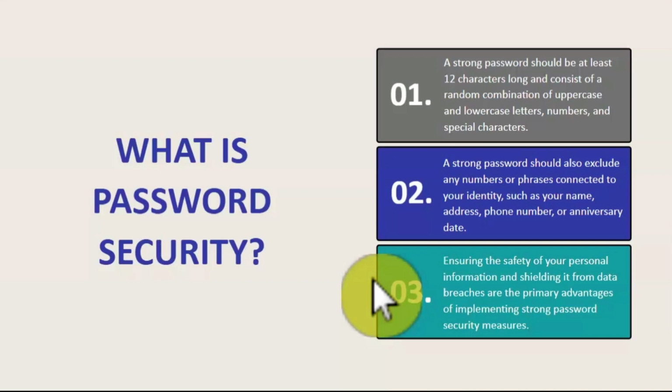Critical elements of password security include: a strong password should be at least 12 characters long and consist of a random combination of uppercase and lowercase letters, as well as numbers and special characters. When I say special characters, it could be the exclamation mark symbol, the @ symbol, the number symbol, dollar symbol, parentheses, or the star symbol.